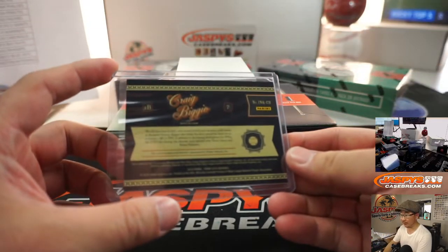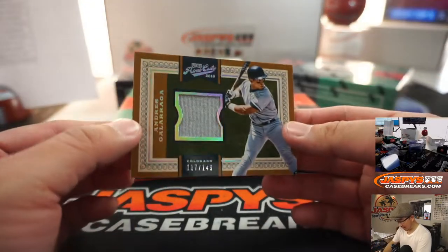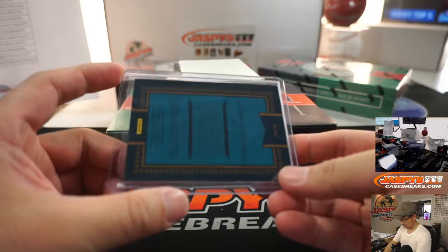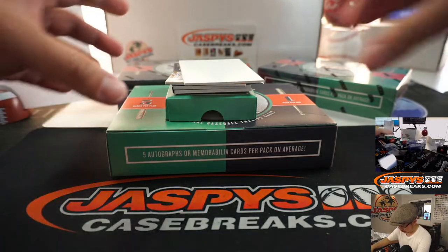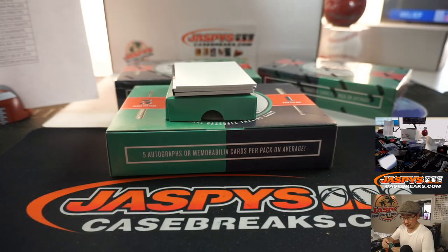Yeah, it looks like a book down there. We got Andres Galarraga for Matt and the Rockies, 117 out of 149. Game worn. Triple relic and autograph, Brian Ellington. 71 out of 99. Miami Marlins. That will be for Kevin and the Marlins.